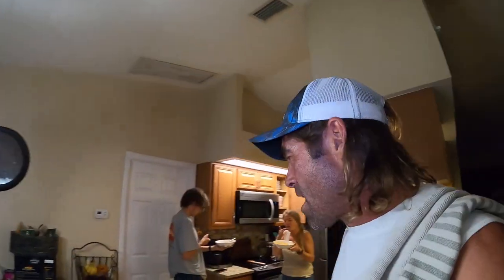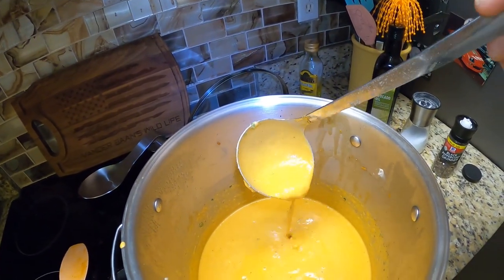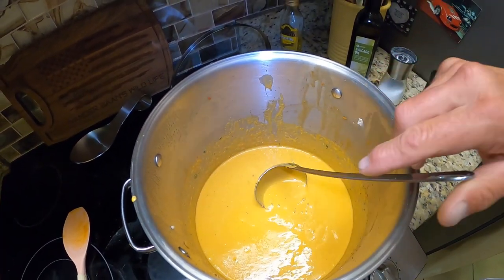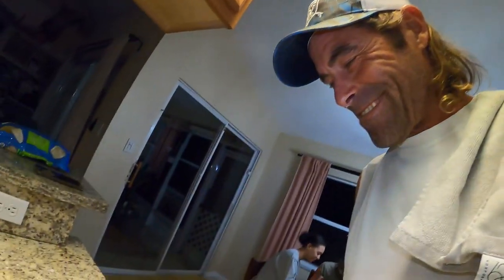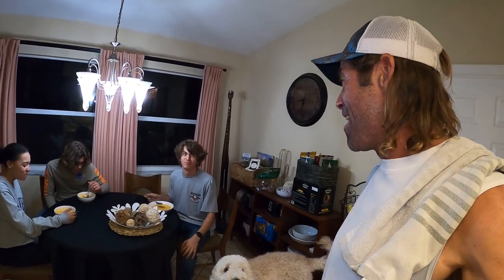That's super good. That's really good. Oh yeah. Success! I wasn't sure how it was gonna turn out, but man, what a way to use everything. Normally we'd put the carcasses in our crab traps and get something from that. Oh yeah. That is good.